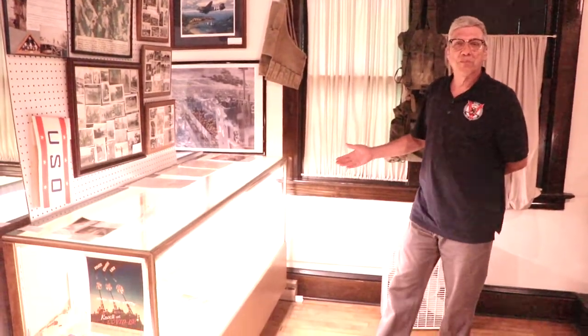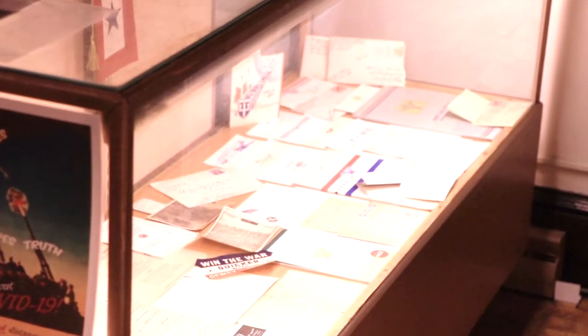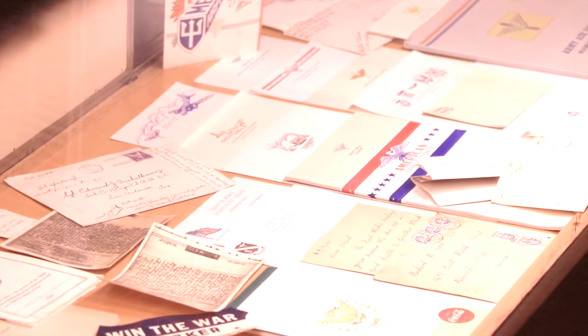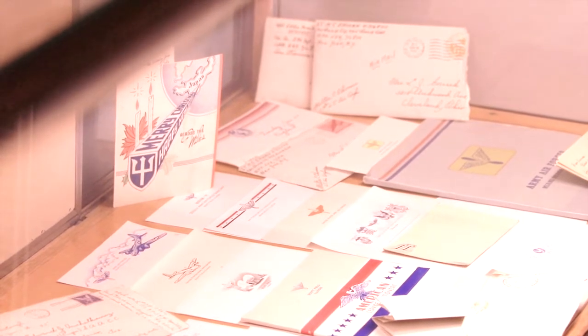Soldiers invariably found themselves with a lot of spare time. So this display covers some of the stationery that various soldiers collected. As they were stationed, especially in training and moved from base to base, they would be writing home on various different stationery, and then also saved and collected the stationery, matchbooks, and other items from where they had served.